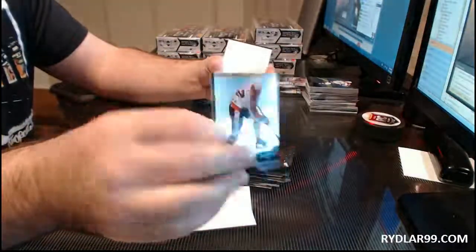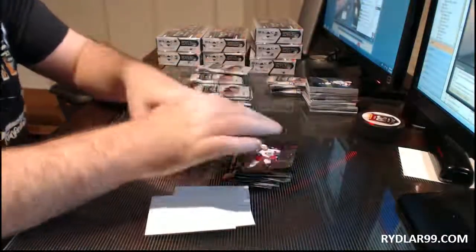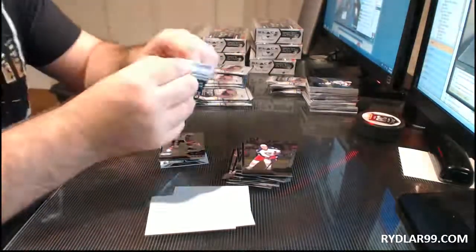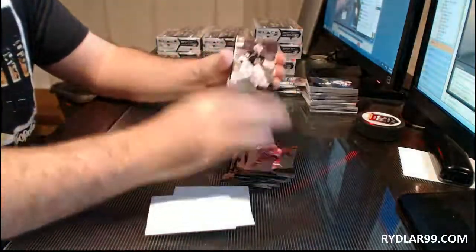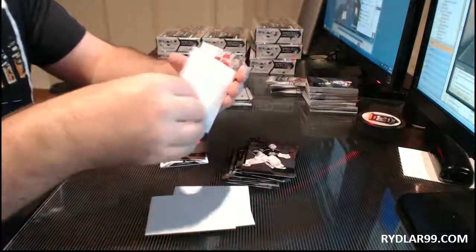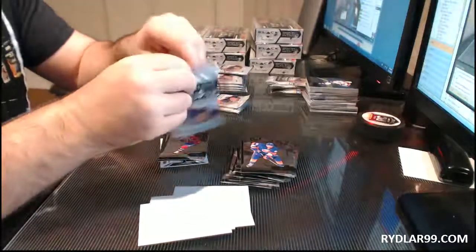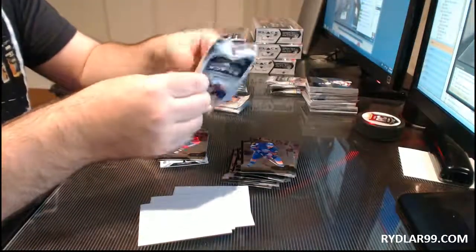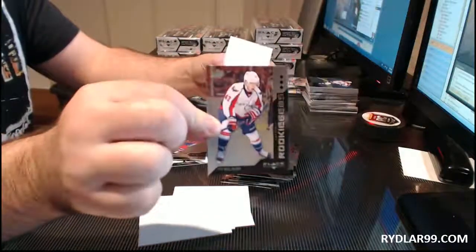Black Diamond for the Islanders, Mike Bossy, Quad Diamonds. Let's keep going. Keep hitting. For the Habs, Larry Robinson, Double Diamond. The Big Bird, as it were. Triple Diamond for the Washington Capitals, Tom Wilson.